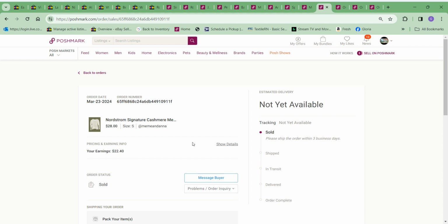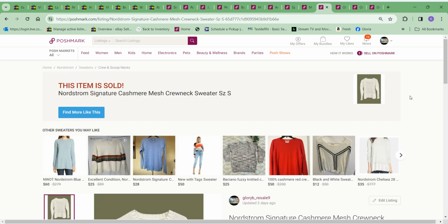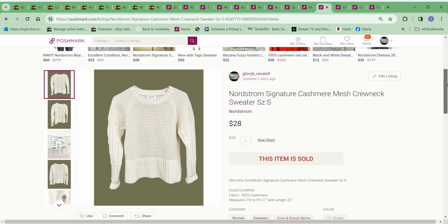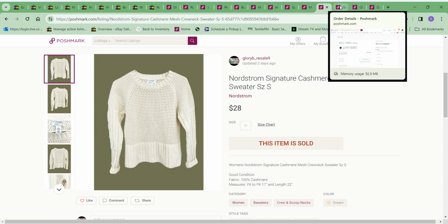Next thing to sell was this Nordstrom Signature cashmere, and I took an offer of $28 for that. I hate selling cashmere for that. It was a pretty nice cashmere too, nice little weight to it, but I've had it a while and no one else was interested. I think this has cable sleeves, and anyway, I took $28, and the cost to me on that was $5.49.